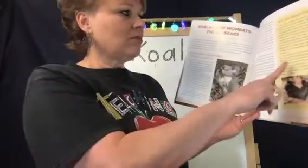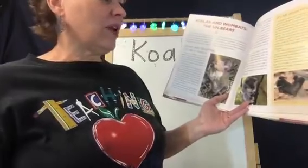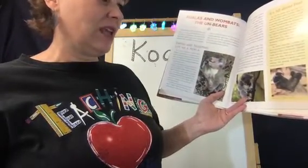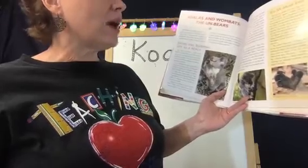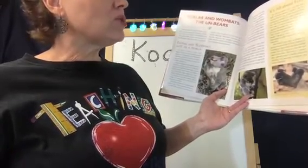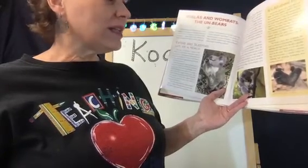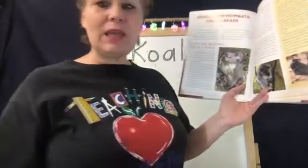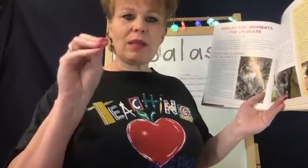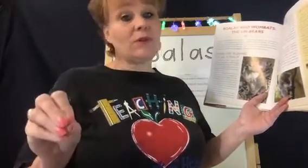If we come down, it says the koala's front feet or hands are just as unusual as its hind feet. Instead of holding one digit to the side like a thumb, koalas hold 2 fingers on one side and 3 on the other. That would be like having 2 thumbs right here. These 2 would be a thumb, and this finger would be over here like the thumb. So that's kind of interesting. You probably would have a better grasp of a tree.